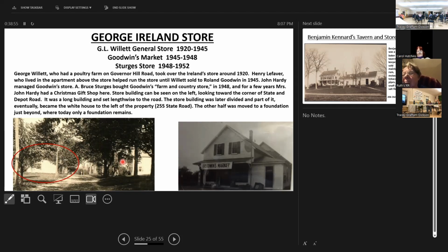Roseanne, were all these stores the same building? Well, the store building was later divided and part of it was moved a little bit further down. The building you see here is still there. The other part of the building was moved further down toward Depot Road and the foundation is still there where it was moved. This is the front of it, just to get a location, looking up the road toward Depot Road. When it was Goodwin's Market, those are really the only two pictures we have of that store, which is kind of amazing. We have a lot of Ireland's Farm.